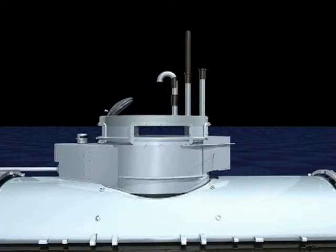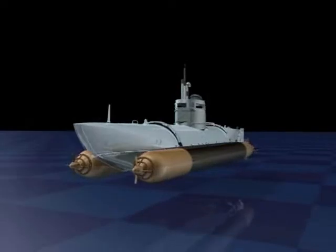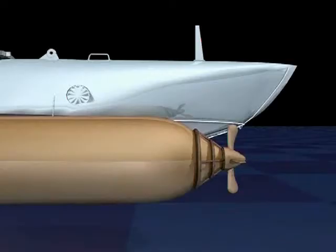When the petrol engine was run for extended periods of time, it gave off carbon monoxide fumes, which had the potential to suffocate the operator if the upper hatch was closed. The sub could submerge to 100 feet, but was uncontrollable in a dive. The two G7E torpedoes were fired via a pneumatic cylinder.